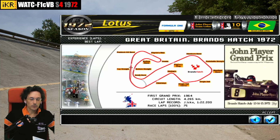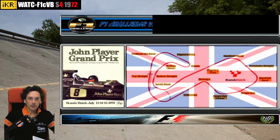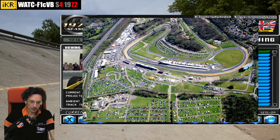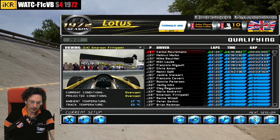Finally we go on a track at least known from my side, that is the UK Grand Prix at Brands Hatch. 8 points of leadership to keep in mind and accelerate the qualifying. So the British Grand Prix was at Brands Hatch in 72, and Jacky Ickx in a Ferrari took pole position ahead of Fittipaldi and Stewart. Fittipaldi won again the race, 4.1 seconds ahead of Jackie Stewart.